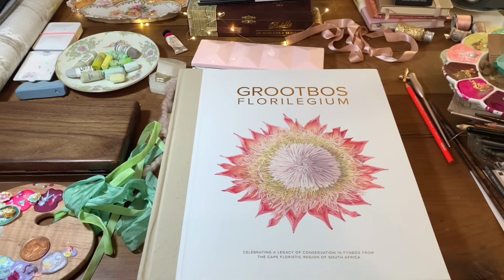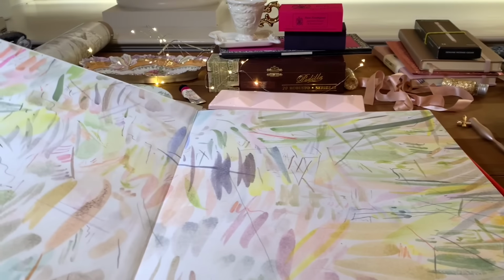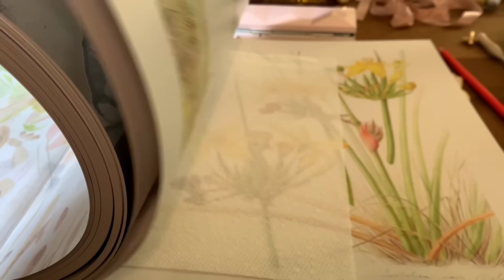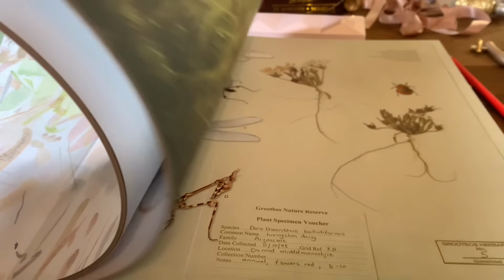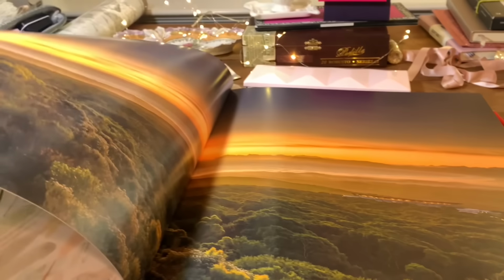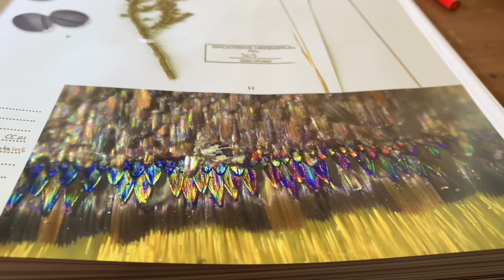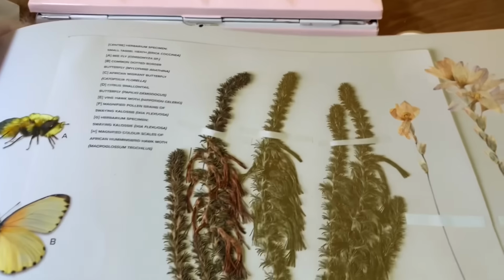Okay, so I'm not going to make you wait till the end for a little sneak peek into this one. This is such a beautiful book. This is a collection of so many botanical artists who have put together a florilegium, which is like the botanical plants of a place. So this is from a nature reserve in South Africa, but this is the first florilegium that has added insects or birds or frogs and different things as well that go with the plants.